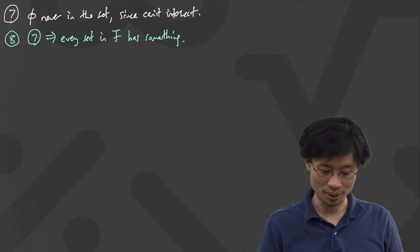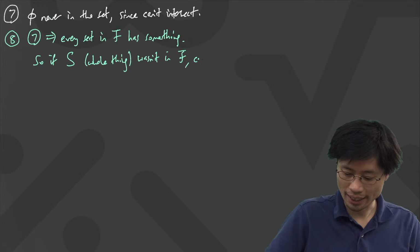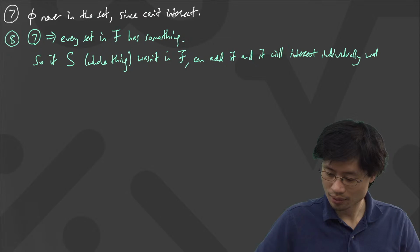So if the whole thing, S, wasn't in F, you can add it. And it will intersect individually with everything else, all others. Is this okay? That's actually how we should be thinking about this.